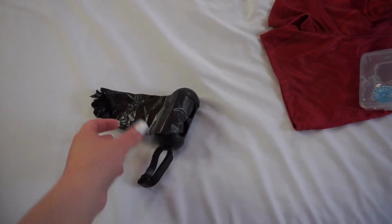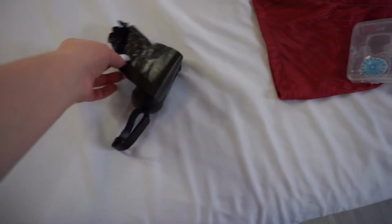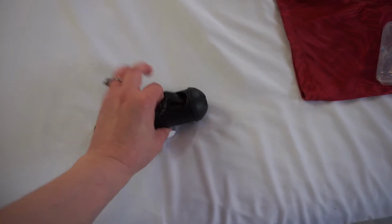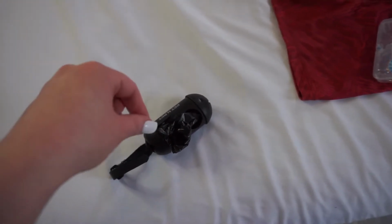Basically when your baby poops and pees, you can put the diaper in here and then throw it in the garbage, so you're not putting poopy diapers directly in the trash at the hotel. I think it's hygienic and just practical. Even if you're out, especially out by the pool or anything like that and he poops, you can just pull out a bag and put the diaper in there.